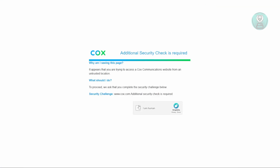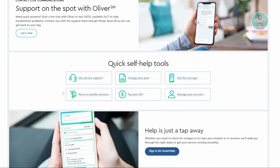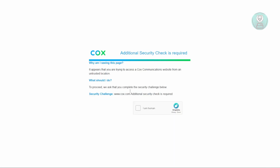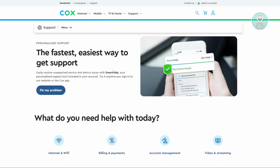And usually it's going to give you an option here to start contacting them. Let's just confirm this one. So in this case, you might want to go ahead and click on get service support. And let's go and confirm I'm human. And from here, it should give you support. So in this case, you want to go and click on basically get support. Let's go and click on fix my problem.